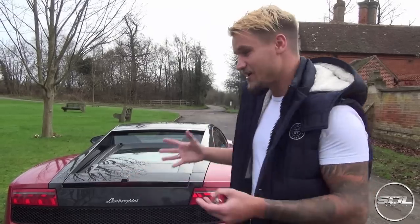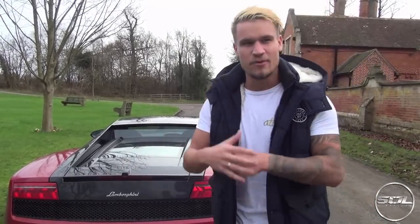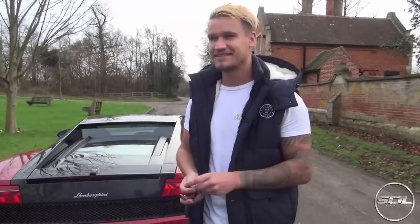And of course, with an exhaust system like this that is so specifically made with amazing, whoa, look at that. Bit of a beast. Sick.